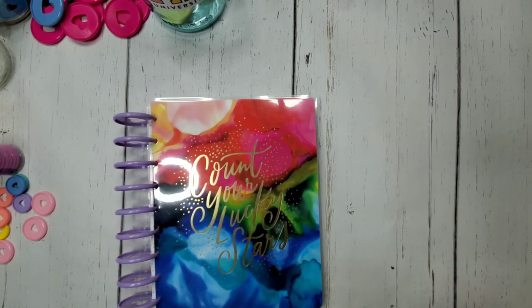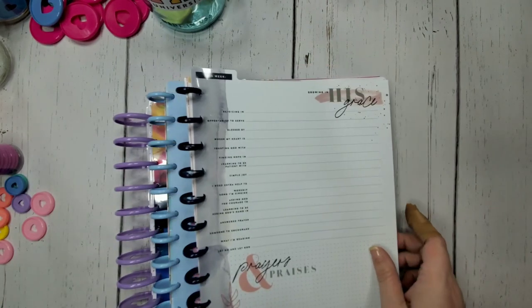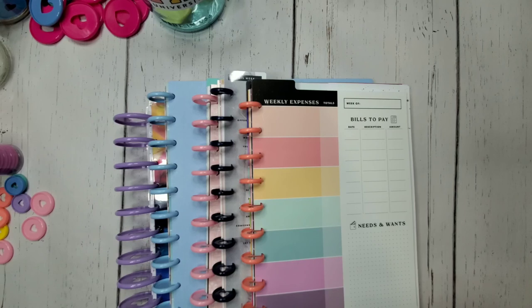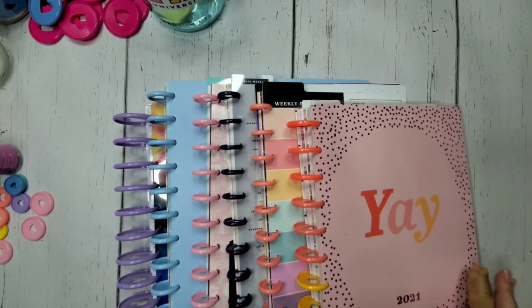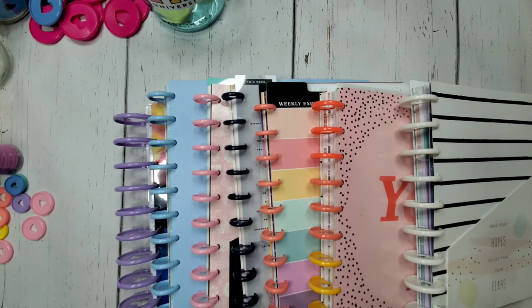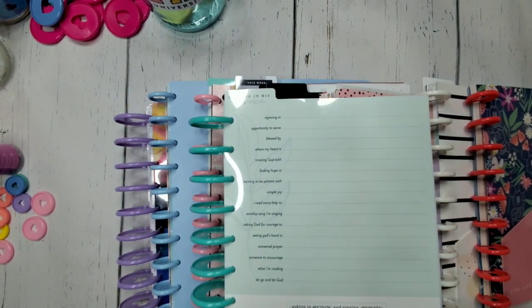Alright, so we've got seasonal paper. We have Miss Maker and kinda seasonal paper. Miss Maker. Large faith. Budget. All the different kinds of notepapers. Wellness. Mickey. And the ginormous Faith.